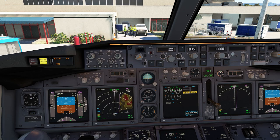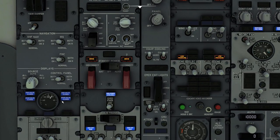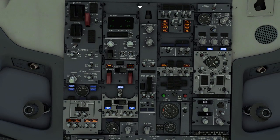Flight control, okay, overhead panel check, flight controls and standby hydraulic guarded, no lights, yaw damper on. Navigation all normal, displays auto and normal, valve light check on, battery guarded, galley on. Where's the galley switch? Power switches guarded, bus transfer guarded, wiper left right, park, panel lights brightness as required.